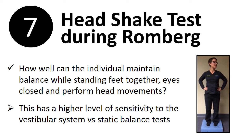Performing a Romberg, which is feet together, eyes closed on a firm and foam surface with the head moving, has shown to have the highest level of sensitivity to vestibular or inner ear dysfunction, more than performing balance tests without the head moving. Considering that dizziness is highly correlated to vestibular dysfunction, and dizziness has been found to be the #1 predictor of post-concussion syndrome, assessing the vestibular system in the most sensitive way is an important part of the exam.